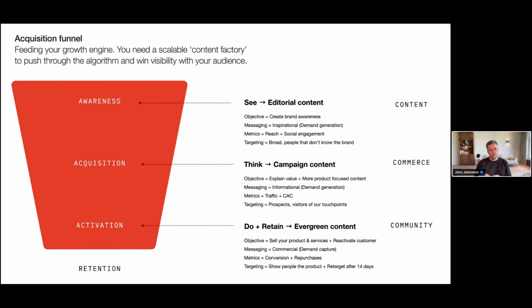And then the last step is actually retaining that, right? So that's when you look at the other triangles where the green triangle comes in again. You've converted, so have purchased with you, and then they enter the automated life cycles, for example. So a welcome cycle or an NPS cycle after the 2 weeks after purchase, things like that.